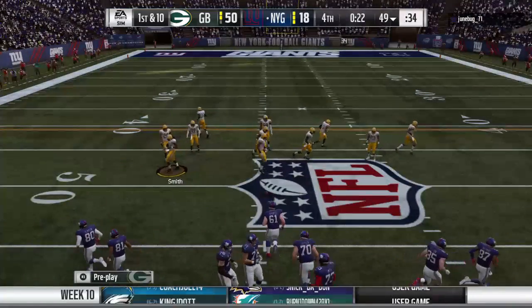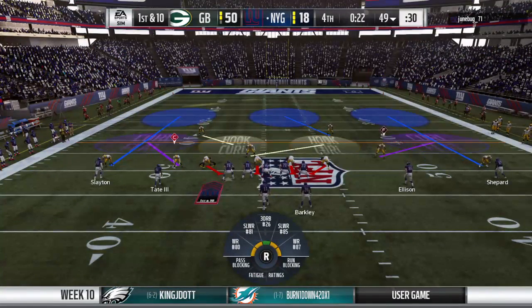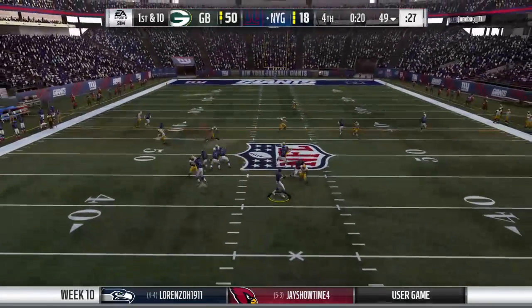Here's the Giant offense now making their way back out onto the field. They are just obviously getting shellacked here in this one, Charles. What's the message if you're a coach for this final drive in a lopsided game?